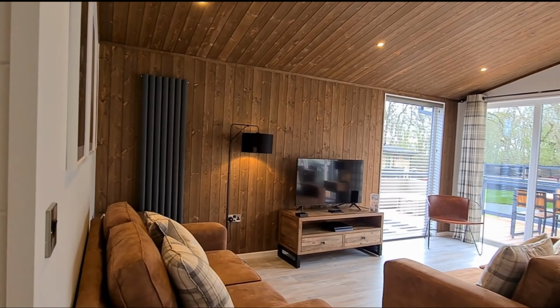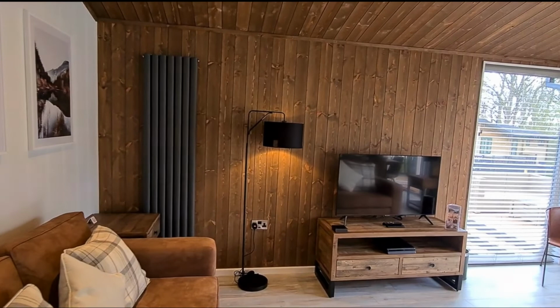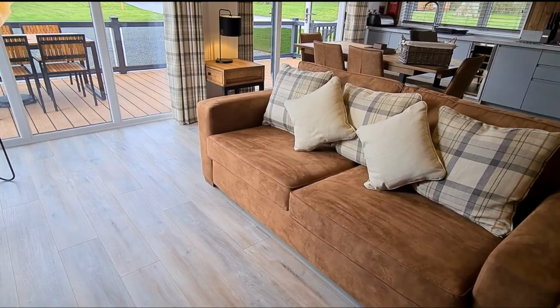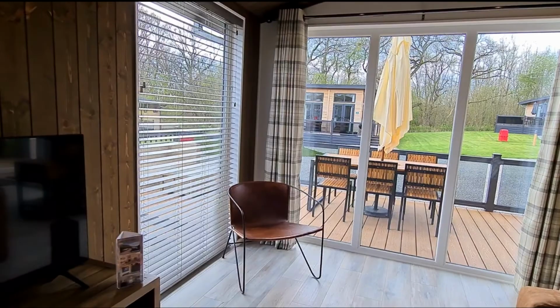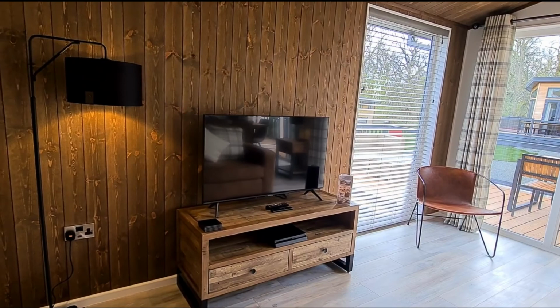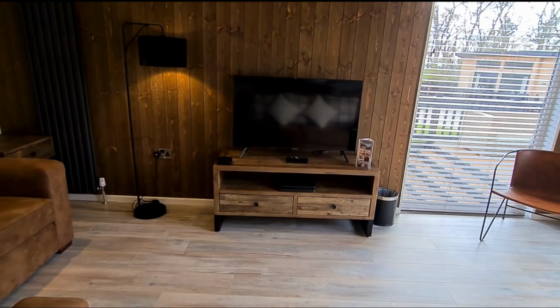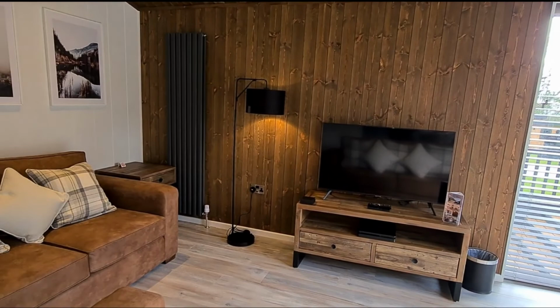So it absolutely oozes style. This wooden panelling really makes it feel really cool and contemporary, yet still really comfortable. You can rest assured that these sofas are incredibly comfortable to sit on. And I've got a statement chair as well. Now, as with all our lodges, it comes with an entertainment system. So you have Chromecast, so you can use Netflix, you can use all your subscription services that you normally have at home. And there's also a PlayStation, and you can get games and extra consoles from reception when you arrive, if you'd like.